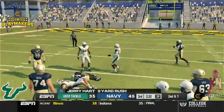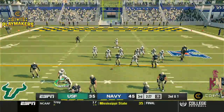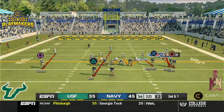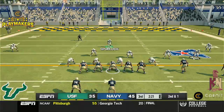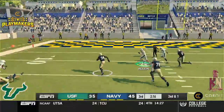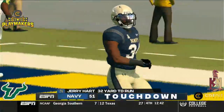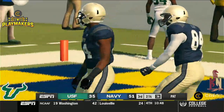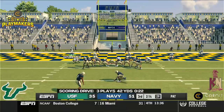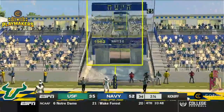He makes his way to about the 32. That brings us 2nd and 9. Got an opening. Inside the 10. And he will score. And he adds the extra point.